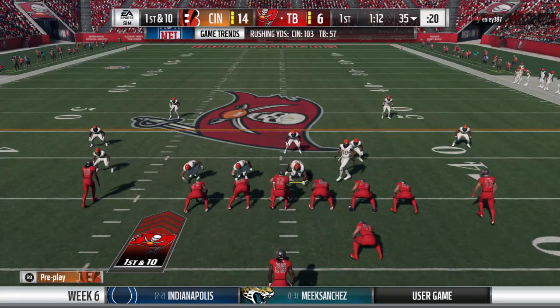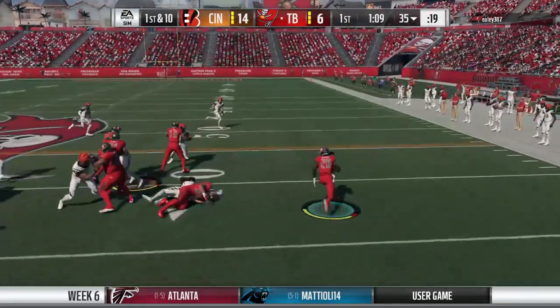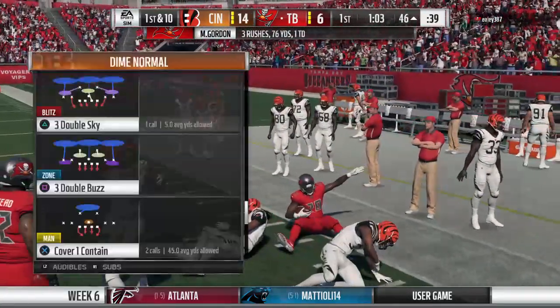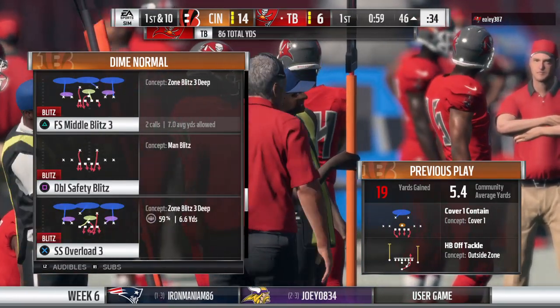And the D-line pinching together must be expecting the run. They'll start the drive with a run by Gordon. And he'll be taken down, but not before he gets into enemy territory. That's good for 19 and a first down.